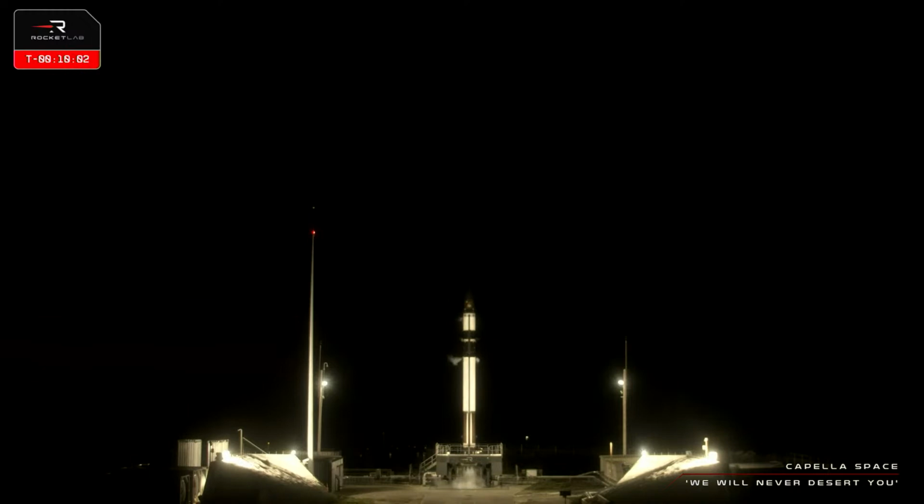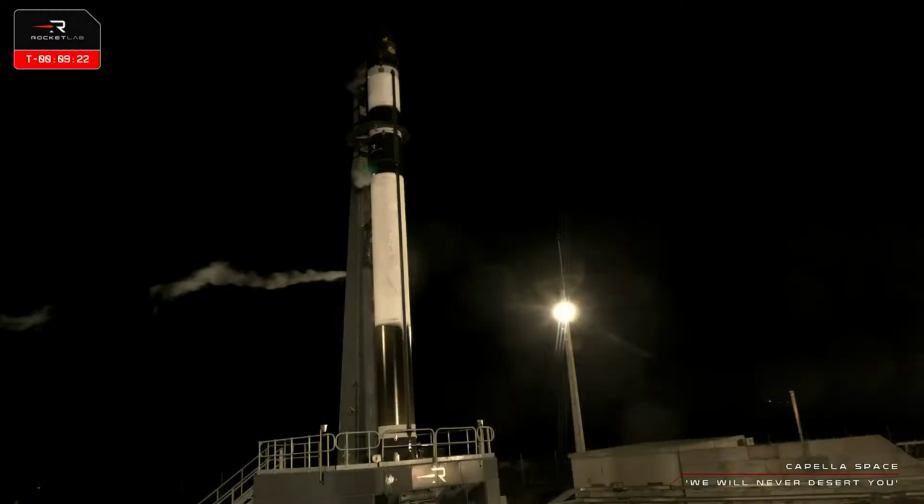GC LD mission. LD GC. I proceed with sequence 56, pad terminal checks. Pad terminal checks in work. LD GC on mission. GC LD. Stage 1 igniter pressures verified, hydraulic pressures verified, the pad terminal checks are complete. Copy, thank you.